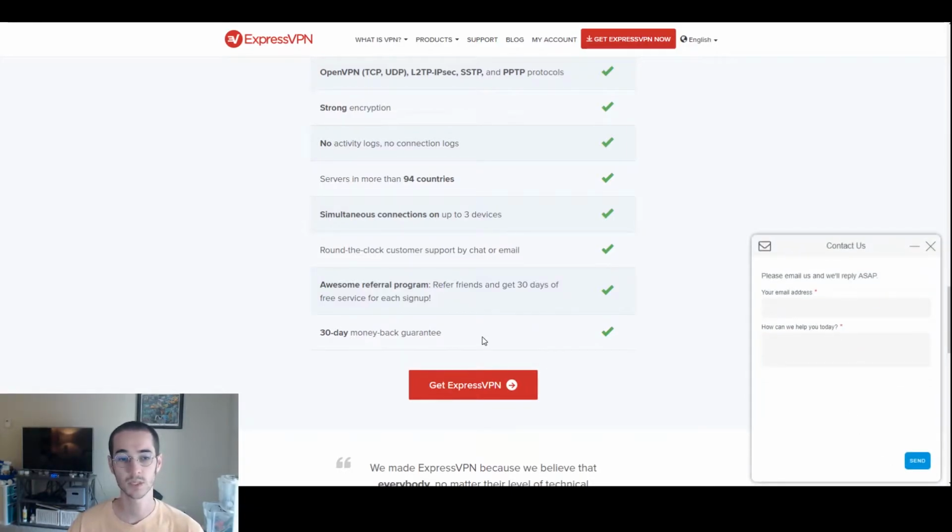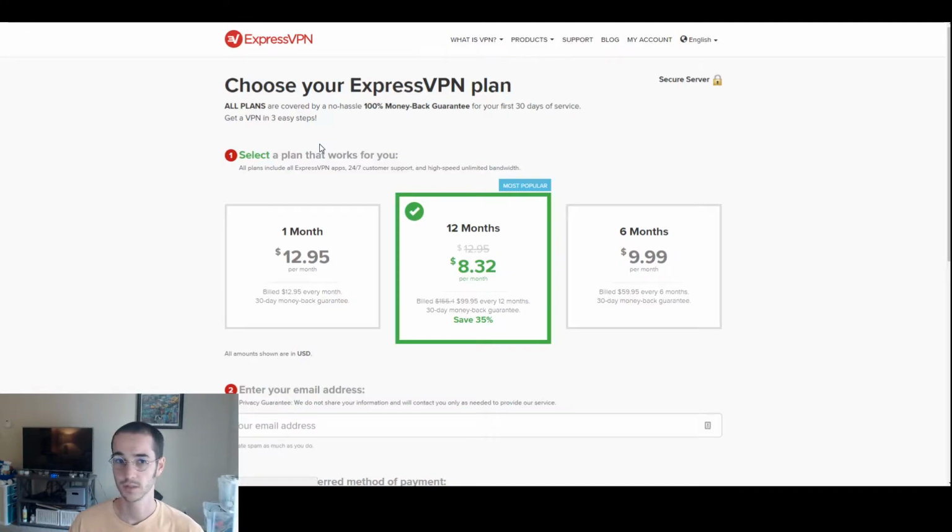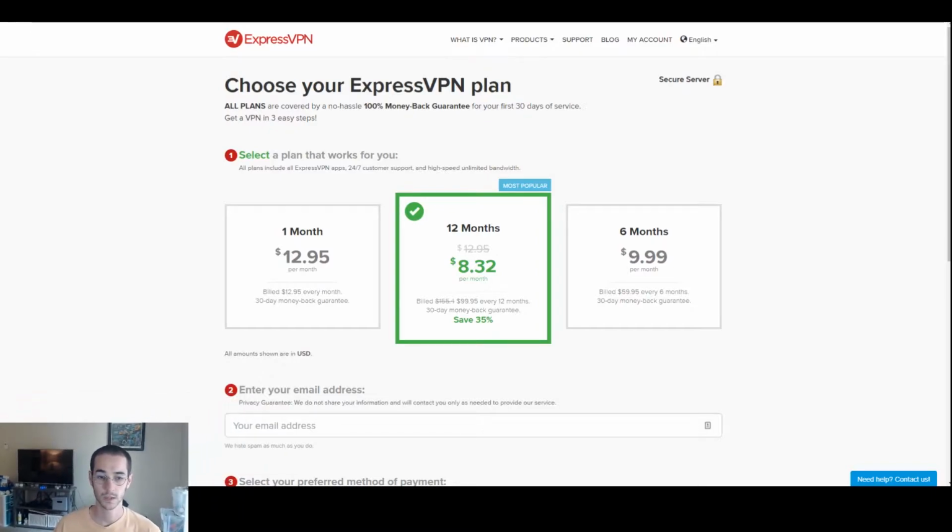So it seems to me right away that they're really pushing this money-back guarantee forward, and I think one reason that might be is because of the pricing. Now, ExpressVPN is a little bit more pricey than some other VPN providers. Let me just make this a little bit smaller so it doesn't get in the way. You can see right here that ExpressVPN starts off at $12.95 per month.